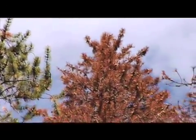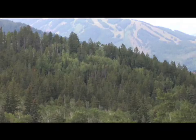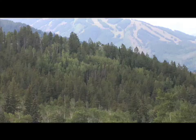And what you have here is what we call a hot spot or a center, and it's expanding. Where we had 2 or 3 trees die a couple of years ago, looks like there's probably 20 or 30 trees that are dying this spring. And if this continues, you're going to have probably an acre or 2 acres worth of dead trees here by the end of this season. It's very, very typical and classic for lodgepole.